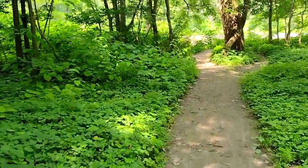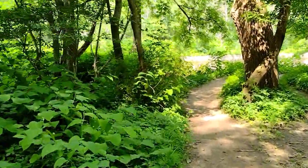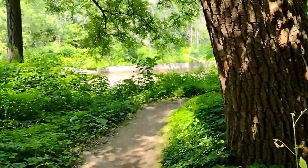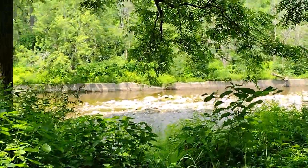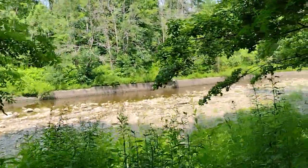I have not been to this park since I was in my 20s. This used to be the hangout. Everybody would come down here and have all kinds of fun. Now it's like 30 years later, so a little bit different. I'm seeing what I can actually remember on this trip.